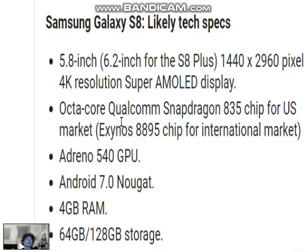So here's the specs. It's got a 5.8-inch screen for just the regular S8. This is a 6.2-inch screen for the S8 Plus. It's got a 4K resolution Super AMOLED display. Octa-core, that's a Qualcomm Snapdragon 835 processor. It's got a 540 GPU, Android 7.0 Nougat, 4 gigabytes of RAM, 64 gigabytes base model storage, and 128 gigabytes for the more expensive model.